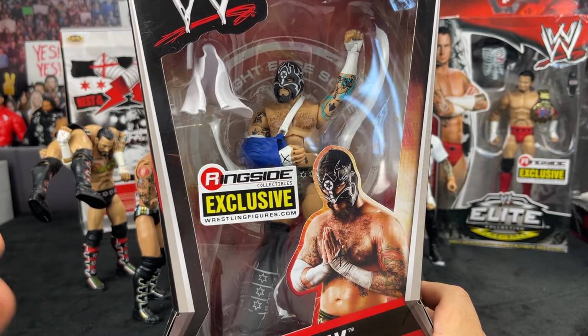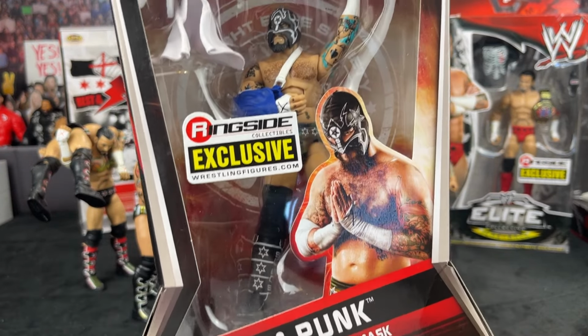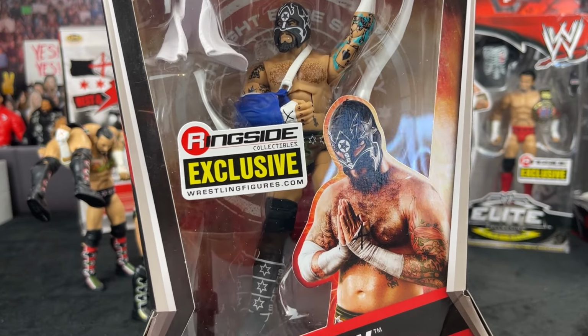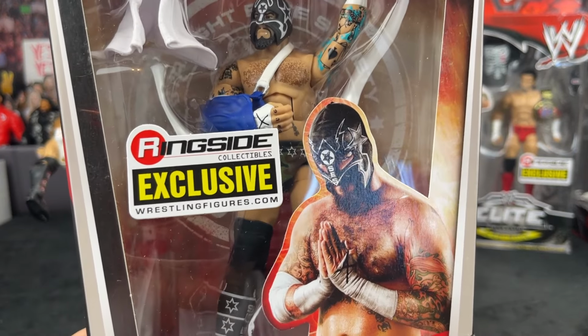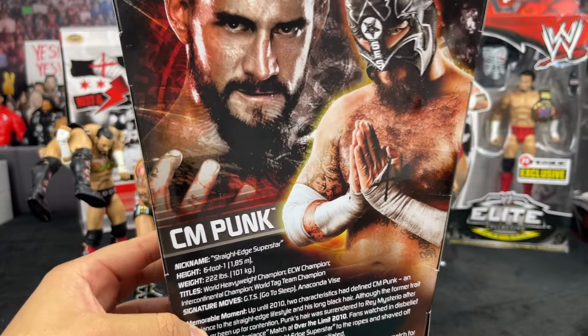Jeez, man, this is an absolute grail. This is my number one favorite CM Punk figure of all time. It's going to be the ringside exclusive SES, Straight Edge Society CM Punk right there, man. Beautiful figure, man. One of my favorites of all time.